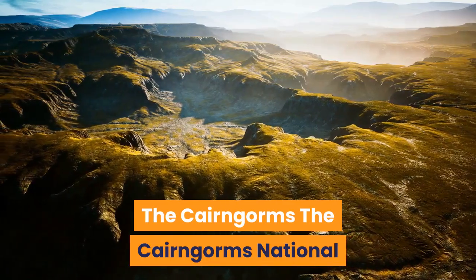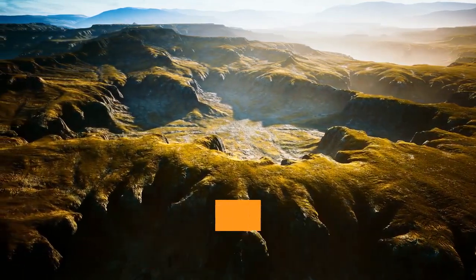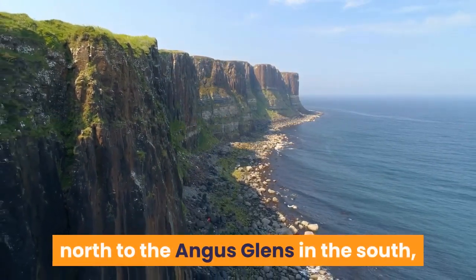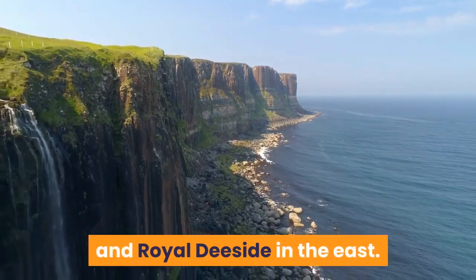The Cairngorms National Park is the largest national park in the UK, more than twice the size of the Lake District. It stretches from Aviemore in the north to the Angus Glens in the south, and from Dalwhinnie in the west to Ballater and Royal Deeside in the east.